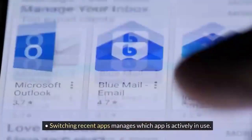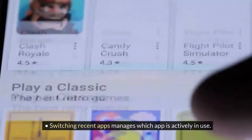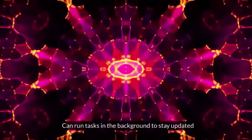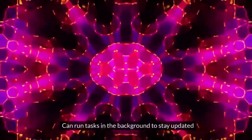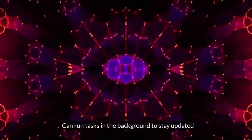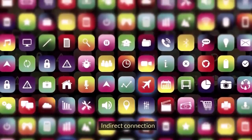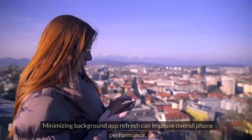Switching recent apps manages which app is actively in use. Background app refresh controls whether apps can run tasks in the background to stay updated. However, there can be an indirect connection.